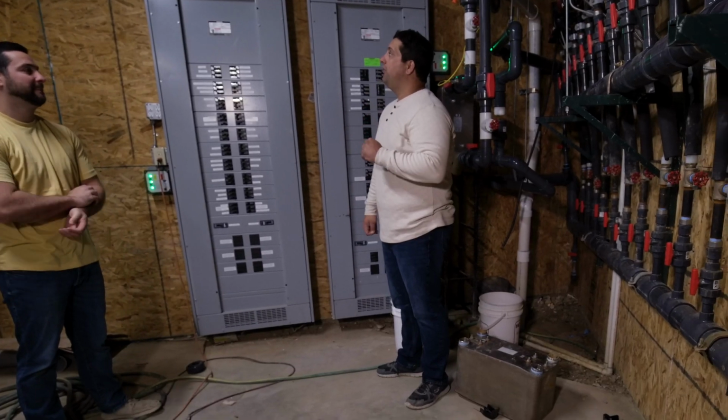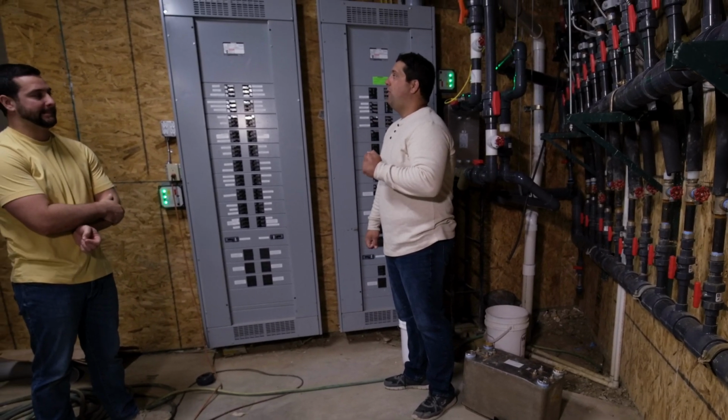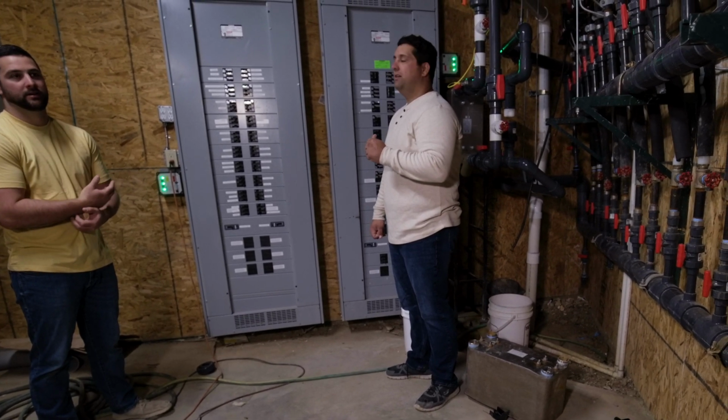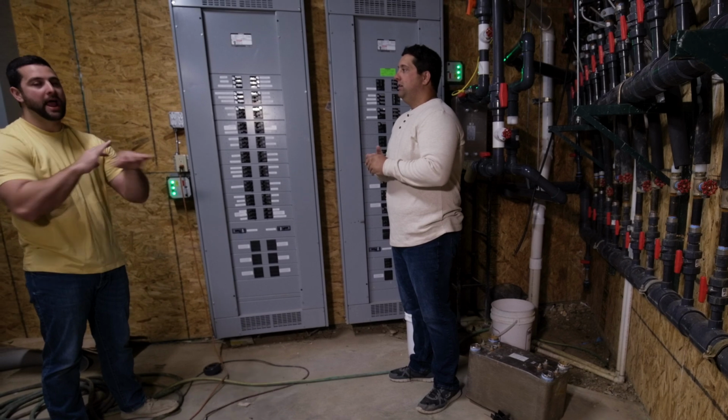We do have it wired for a generator. We just haven't found one yet. Because it would need to be like, we need a 350 kW generator. I haven't found one that I like. That would run everything, no problem.